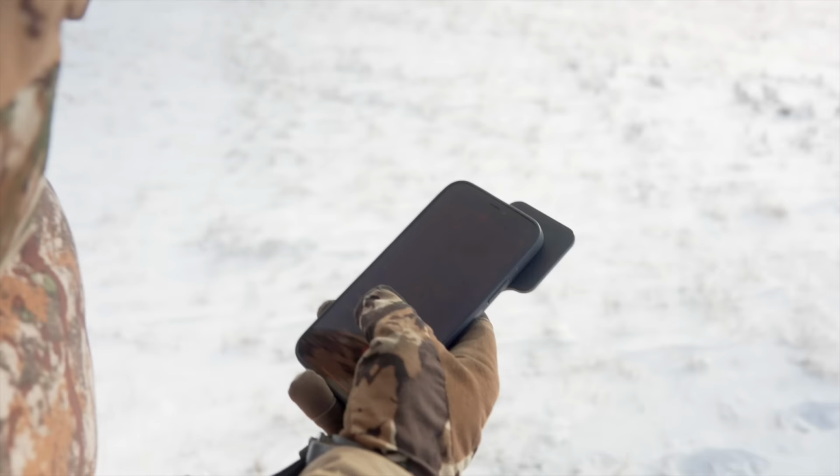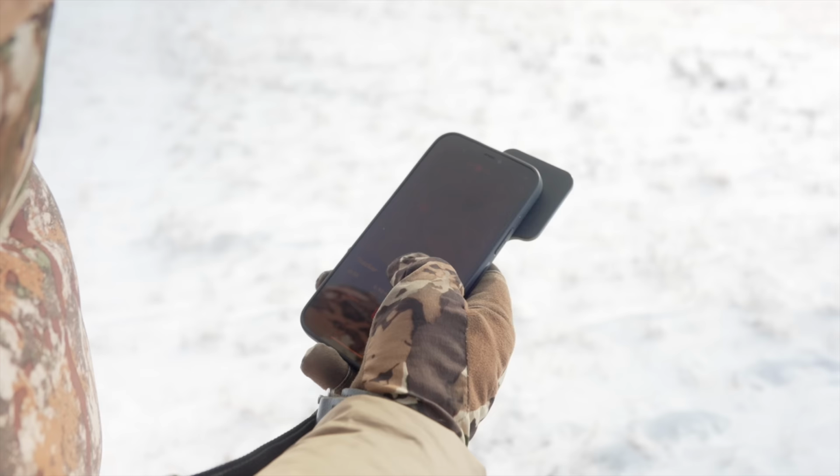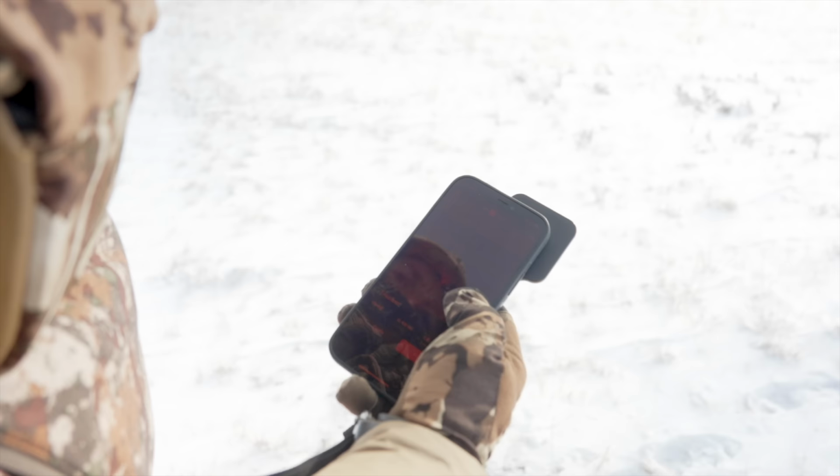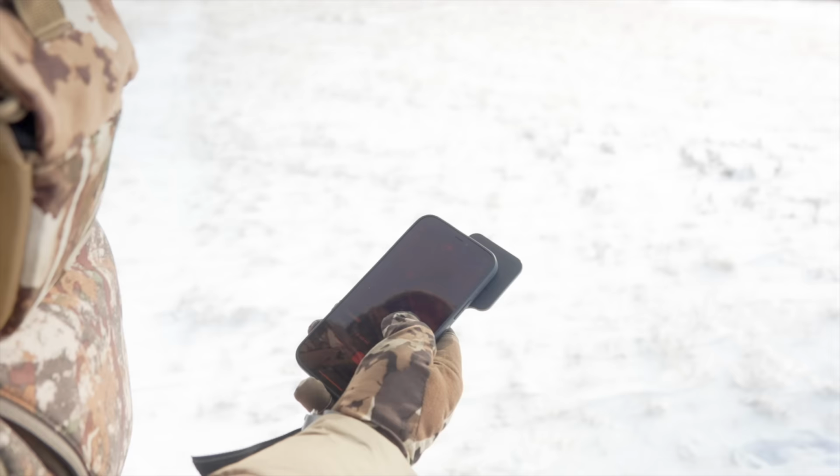So we're gonna check all these little beds right here. But Jeff thinks up in this area would be the best. He knows of a few beds that are real deep and kind of heavily used. So we're just making our way over. Stay on contour right there. Hopefully turn up a buck.